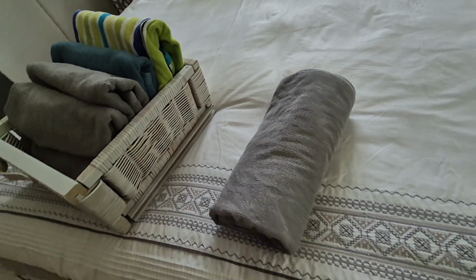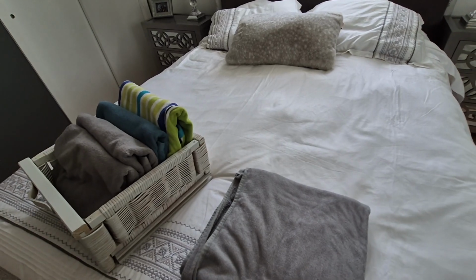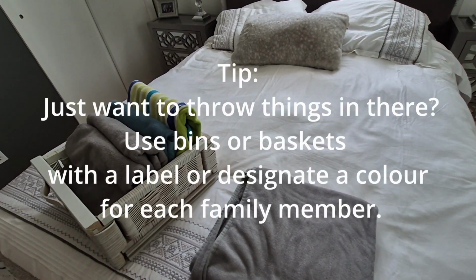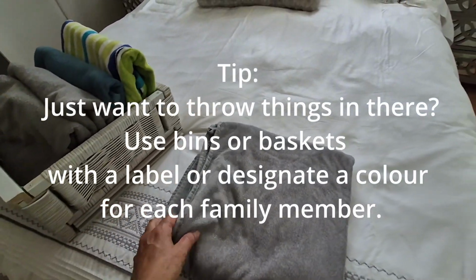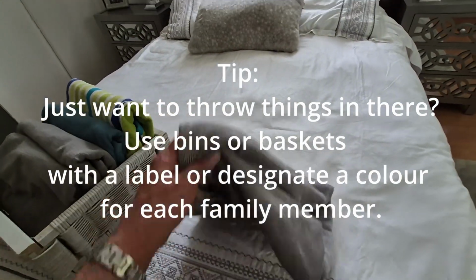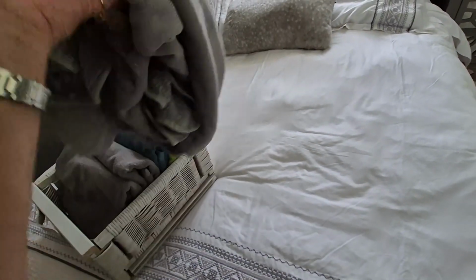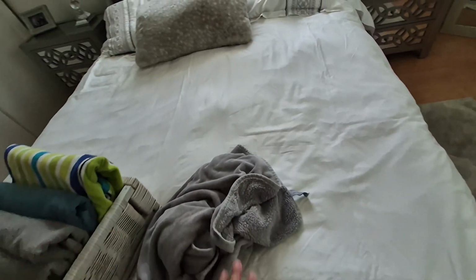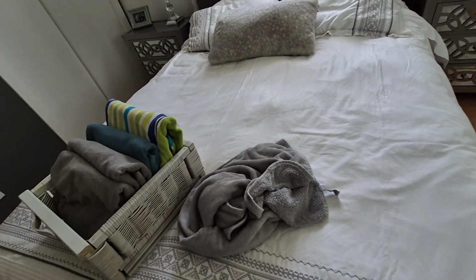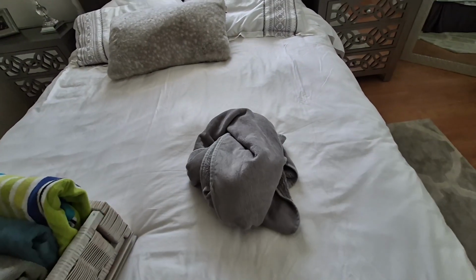That's another way. Now finally, if you are what I would call a messy folder or just hate folding, period, I would have one more suggestion, and that is you take your towel after it's been washed and you put it in a bin that hides it. As long as you can remember what's in the bin, you're golden.